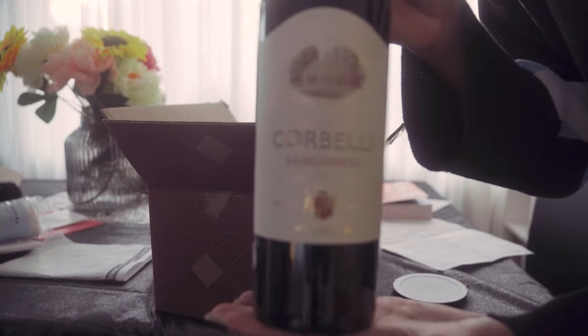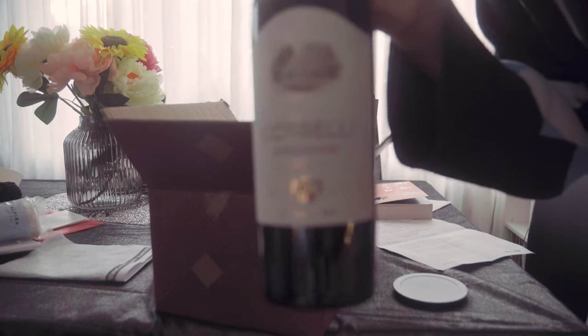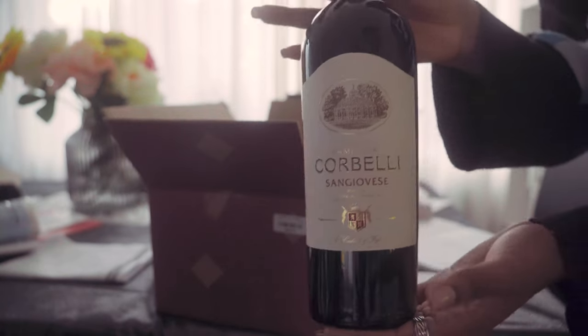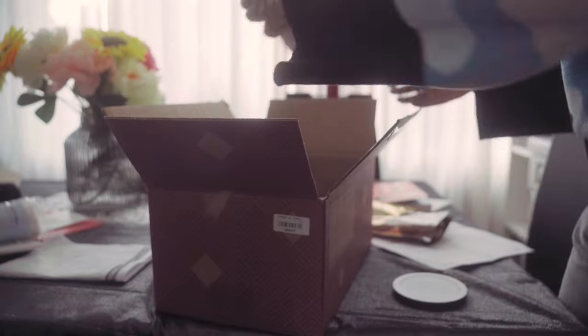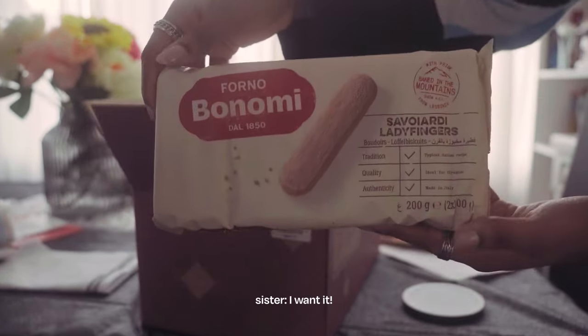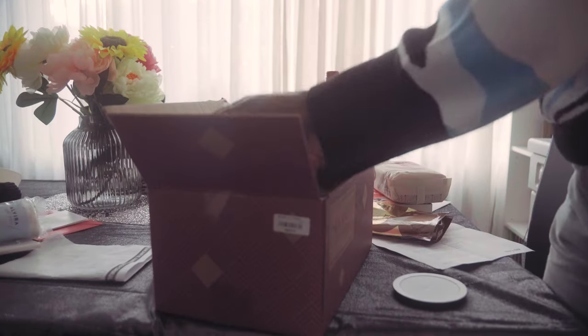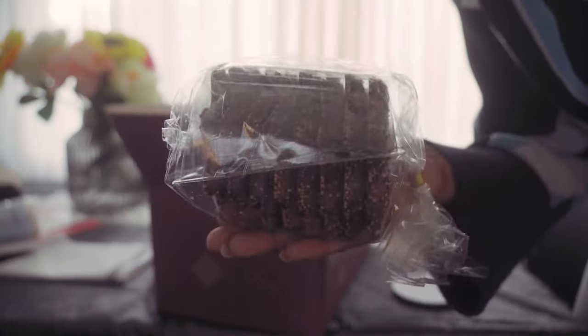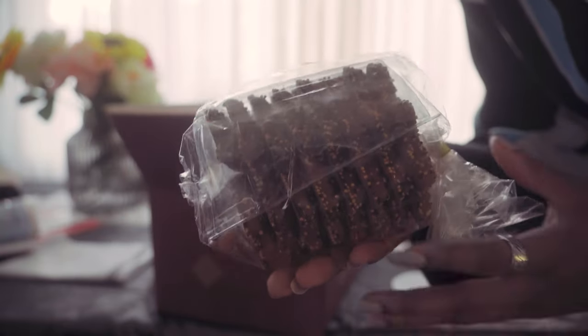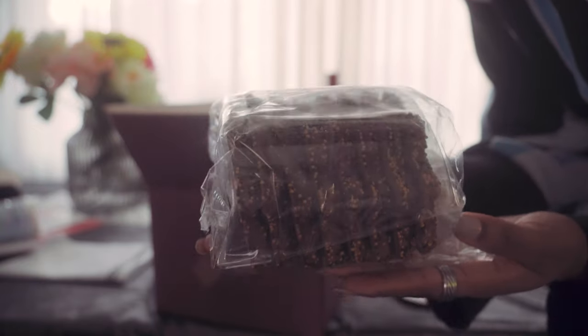Bottle of wine. Although I don't drink that often anymore, once in a while. So I'm curious with how this will taste. Cappuccino. Chocolates. Oh, this fits long fingers. Chocolates. I'll try eating this, but I'm not really a big fan of chocolate. What? Maybe with coffee or something.